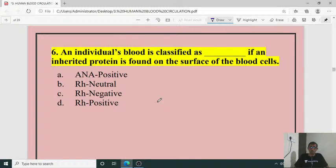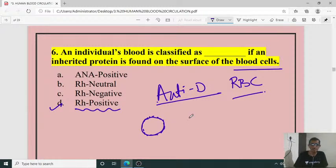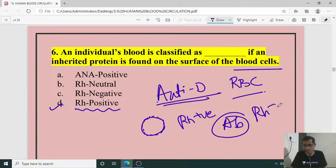Next, the sixth one. An individual's blood is classified as dash if an inherited protein is found on the surface of blood cells. Here blood cells refers to RBC. On the wall of RBC, if there is the presence of RH, an individual's blood is classified as RH positive if an inherited protein is found on the surface of the blood cells. So here RH, anti-D, antigen D, if it is there on the RBC wall, if it has the antigen D coating around it, then it is considered RH positive. If antigen D is absent, then it is called RH negative.